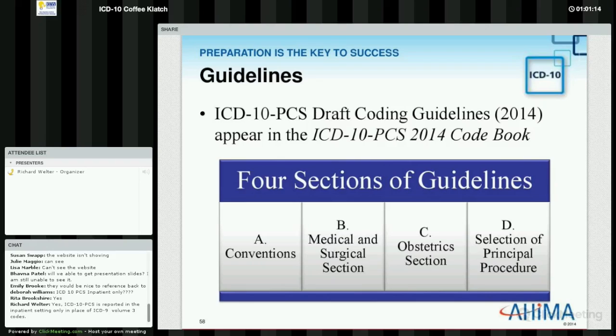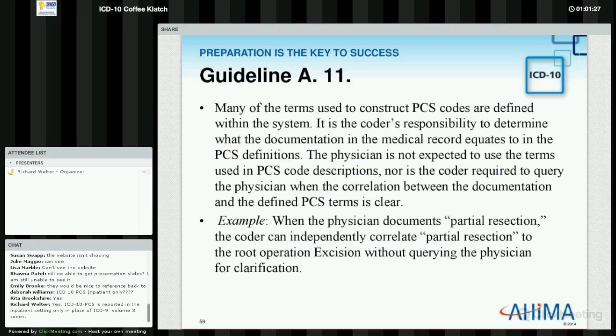And then there's a section of guidelines for selection of principal procedure. So this deals with sequencing of principal procedure and how that process works in the inpatient setting. This guideline is pretty significant. Providers are really, really going to like this.